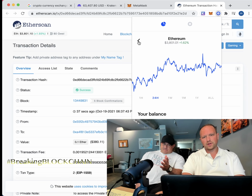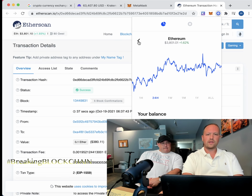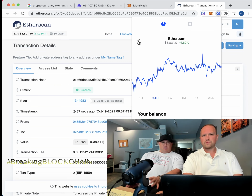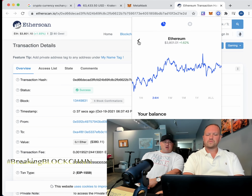And don't keep it on the exchange. Get it off of there. Put it in a wallet. It's much more secure. Don't leave it on Coinbase. Oh, but it's a publicly traded company. I don't care. Do not keep it on there. They're all after your coin. If it's on a wallet, you're safe.